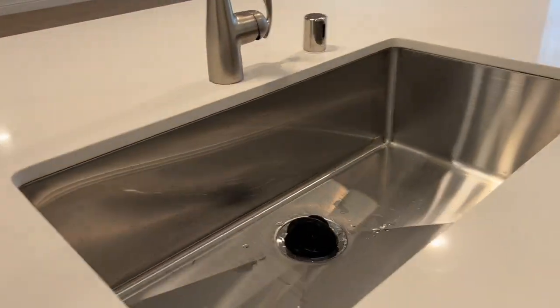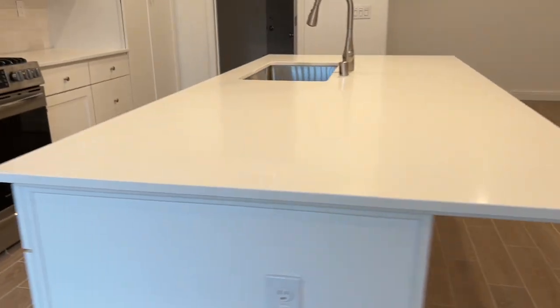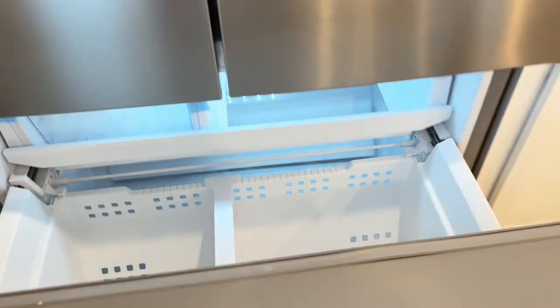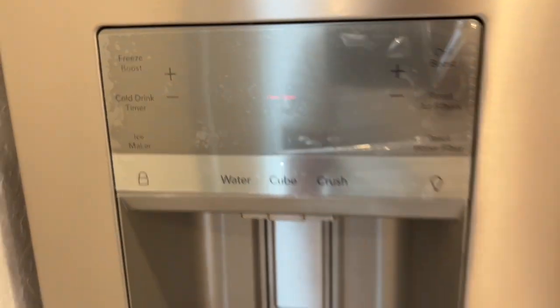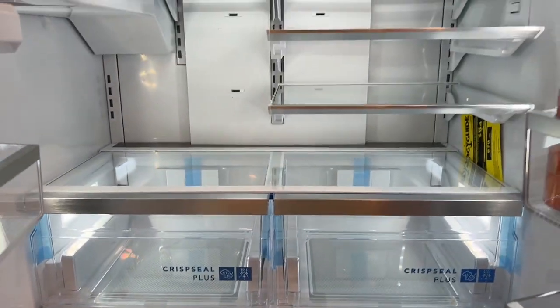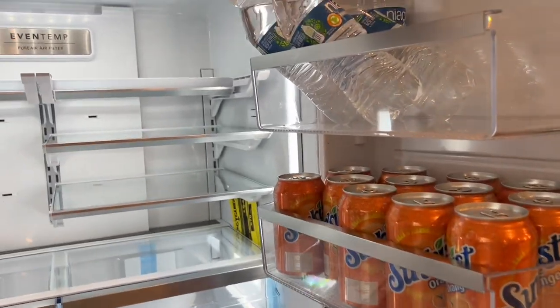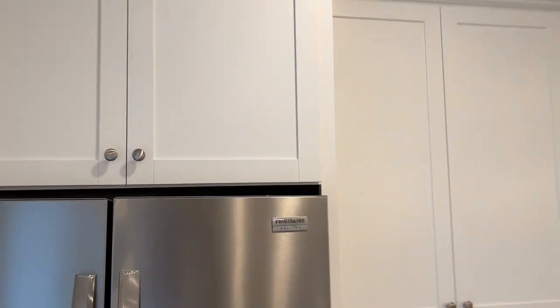There's the counter, the sink. Let's see what's inside the refrigerator. We have a freezer area to store a lot of stuff. Ice maker. And here you add all your drinks. Ice maker right here. Lots of shelves and storage. Lots of cabinets.